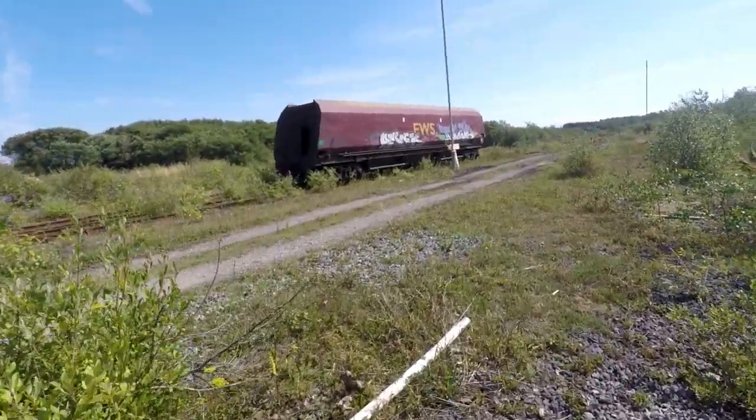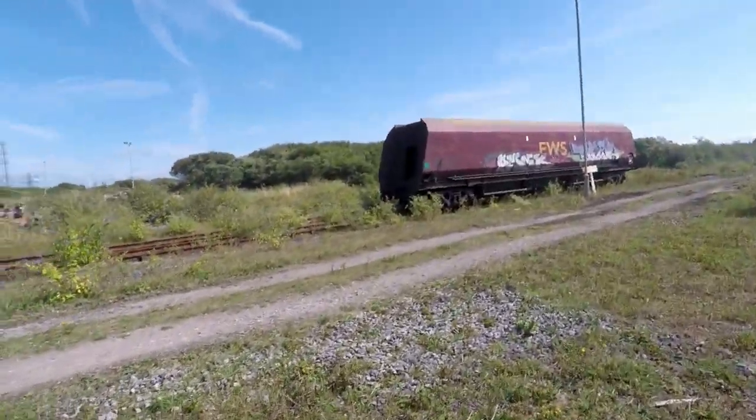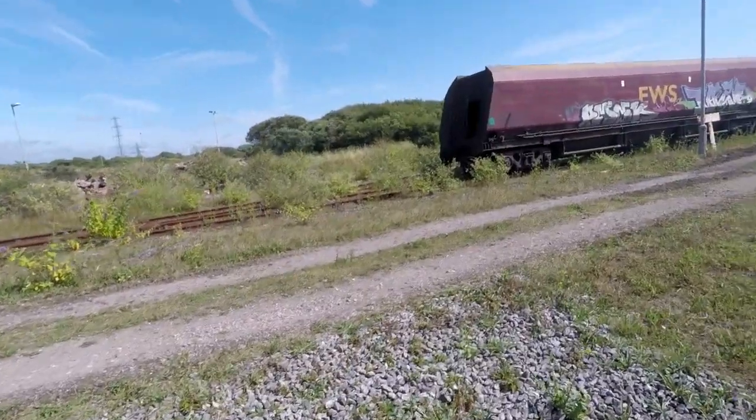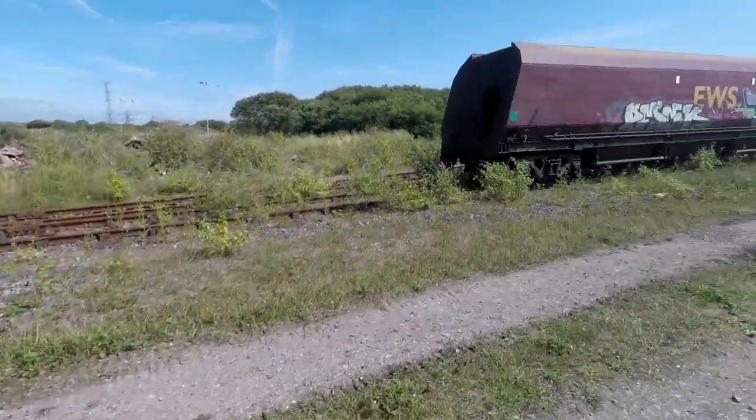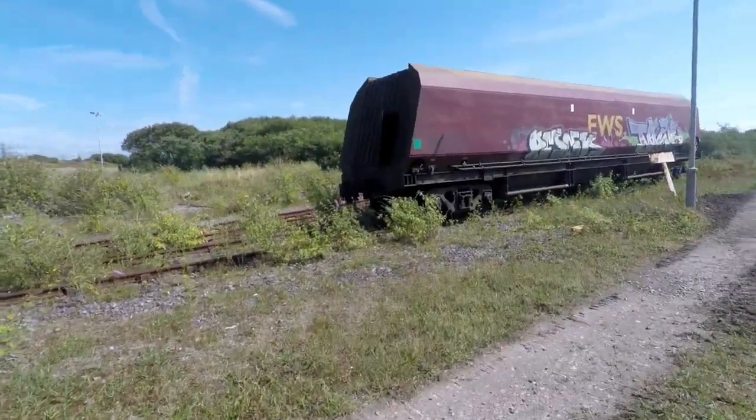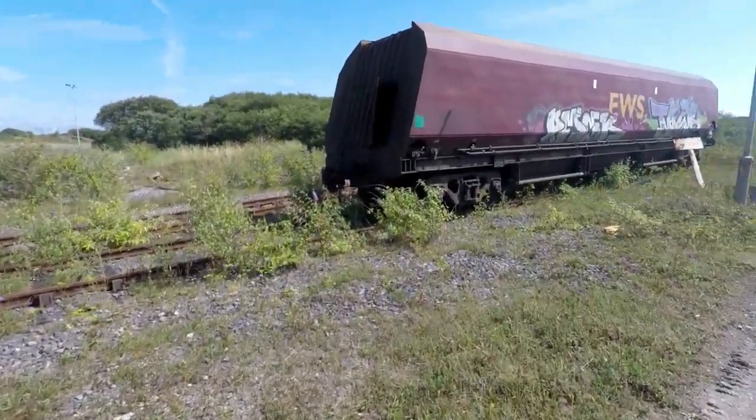I'm sorry if the movement is a bit weird, but I'm on a kind of, it's not a gimbal thing, I've just got a long arm dangling underneath which is giving it a little bit of a pendulum effect, so damping out some of the motion, hopefully.